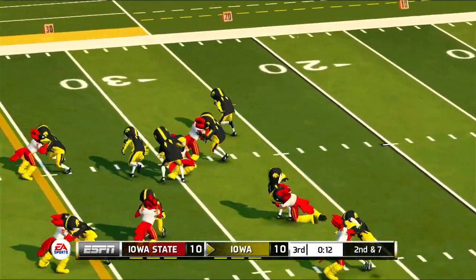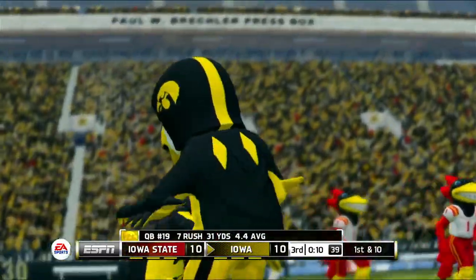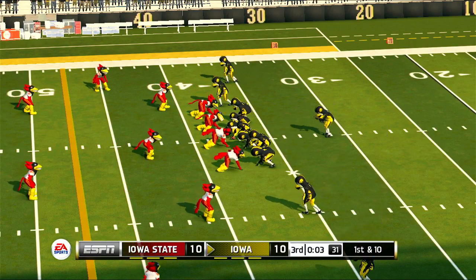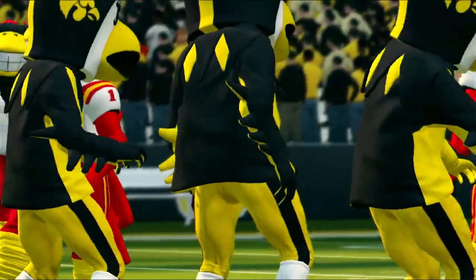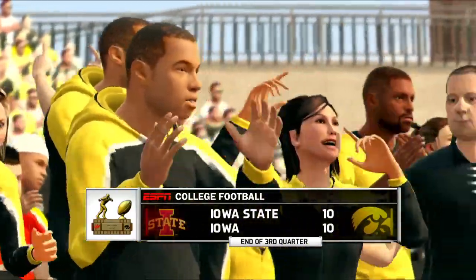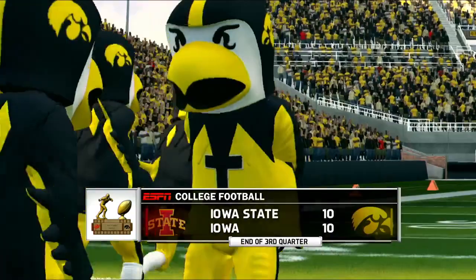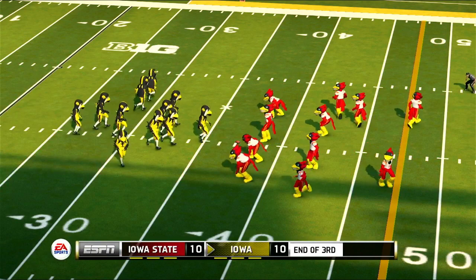Mike 52. Here he goes. He's taken down at the 37-yard line. So at the end of the third quarter, this one's all even at 10. Welcome back to the action, fourth quarter. This one will decide it. Tight ball game through three.